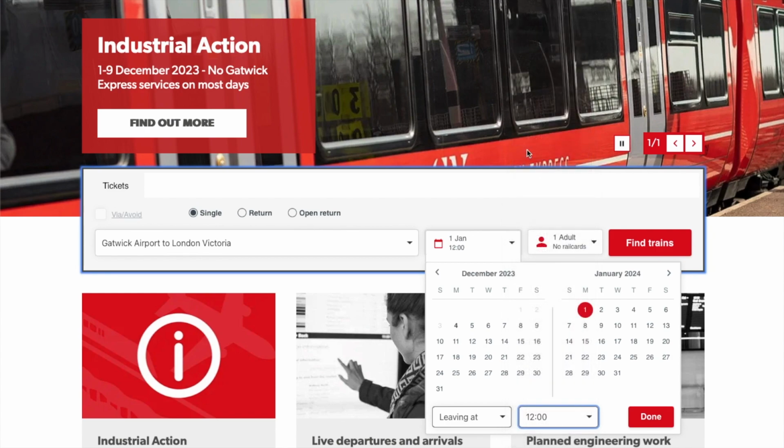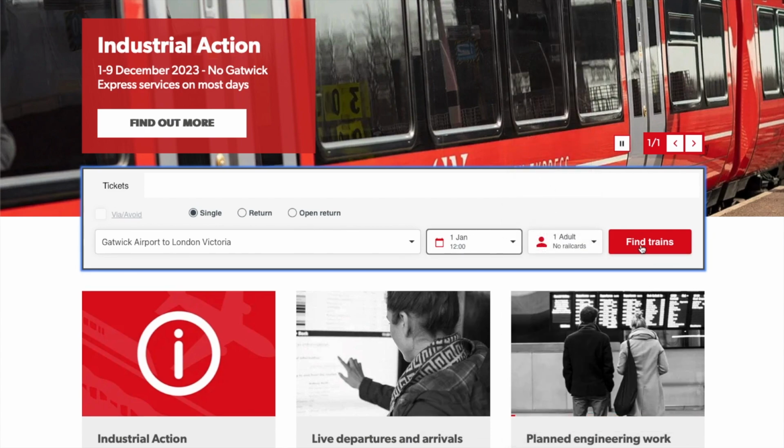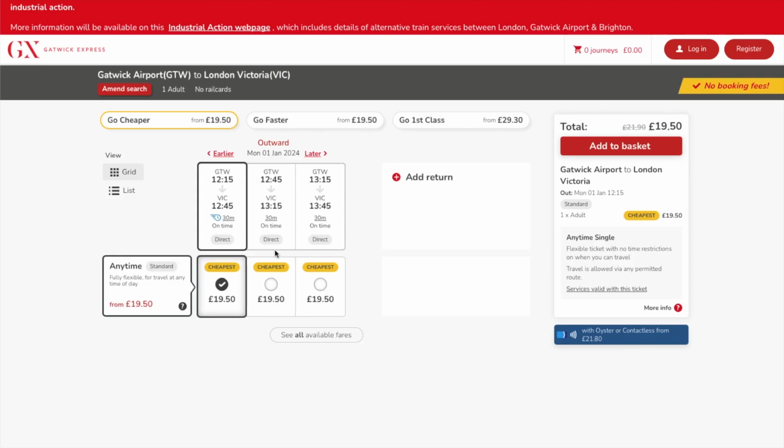So we'll just say noon, and we're going to hit find trains. So on this page, you can see here we've got a few options. They do run fairly frequently. They are every 30 minutes. You can see just the options here, how much it costs.